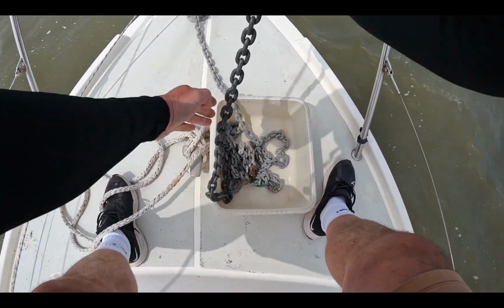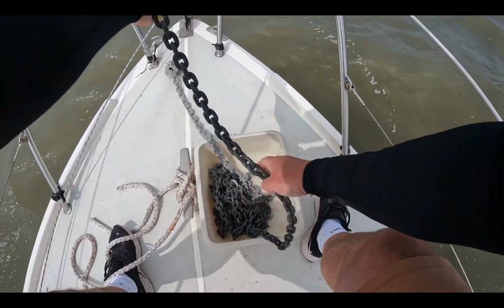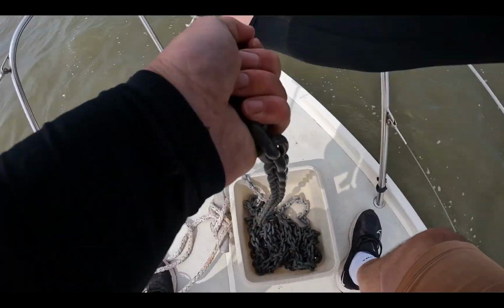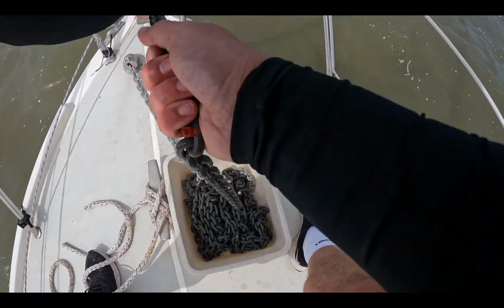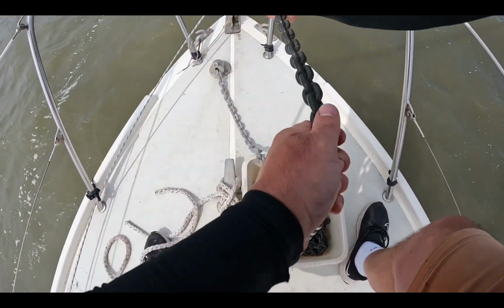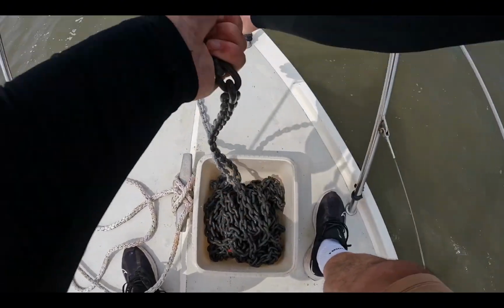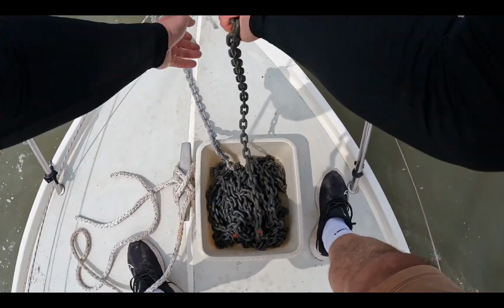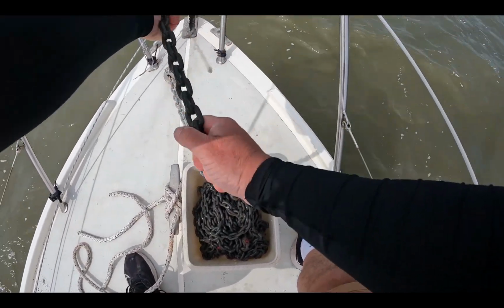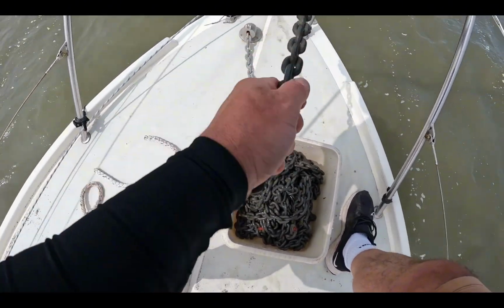Depending on conditions, you can't always catch the chain in the washing up bowl, but it does help because it can be a really messy job sometimes. As people with Westerly Centaurs might know, the boat doesn't really carry the chain straight through to the bottom chain locker, so you have to go below decks and almost feed it through. So I tend to gather it on deck, set the auto helm, then nip downstairs and stow the chain after I've got underway.